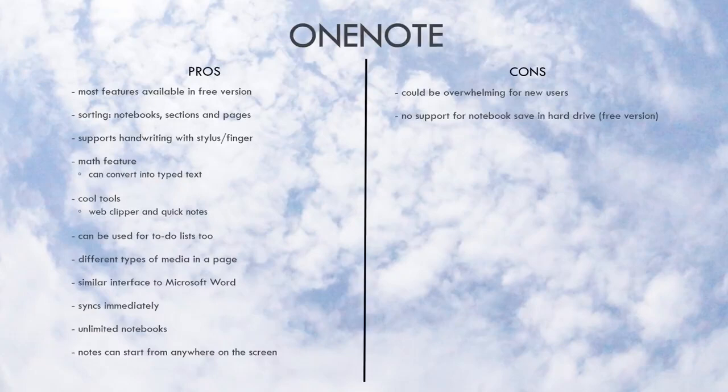While the free version has most of its features, if you invest in a paid version, it will give you support for local notebooks saved into a hard drive. For the free version, OneNote will still sync notes stored in the OneDrive account to allow for offline access.